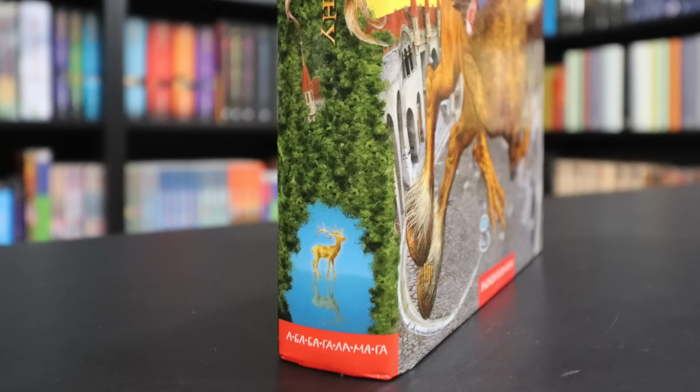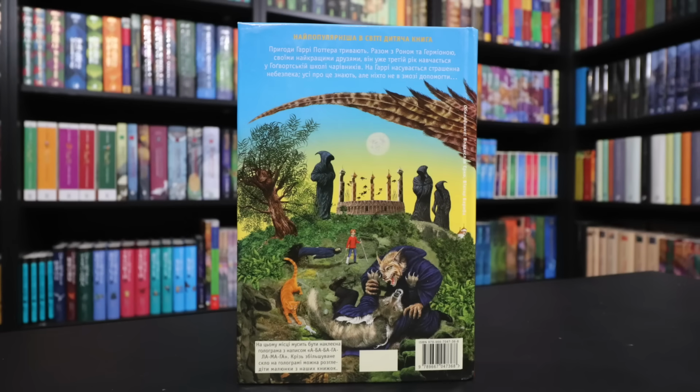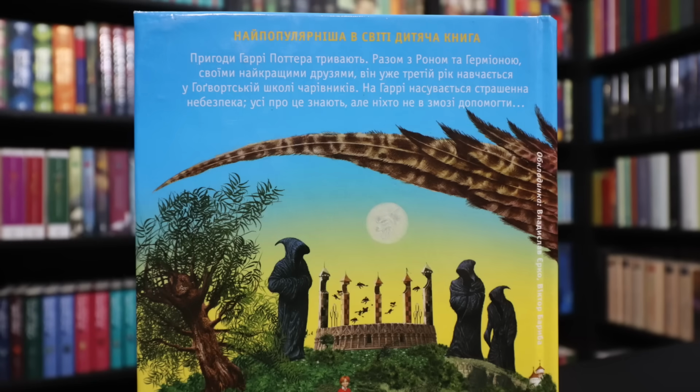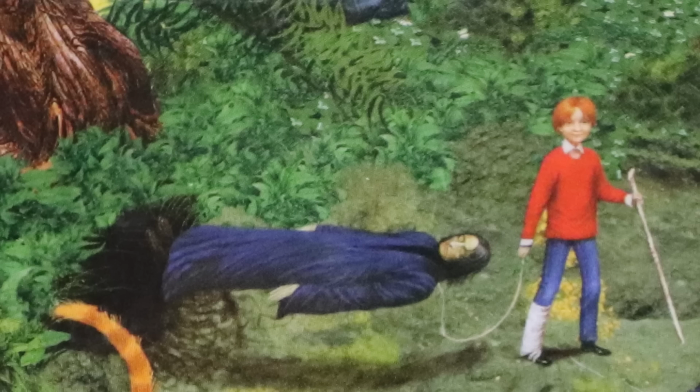Very fun. And then on the back cover, this is where it gets interesting. So we see the Quidditch pitch, the Whomping Willow. We see the moon in the background, and in the moon, if you look very carefully, is a werewolf. Fun detail there. So yeah, the Dementors are surrounding the Quidditch pitch, which happened in the book. Again, we see the Whomping Willow, the hole below the Whomping Willow, which leads to the Shrieking Shack.